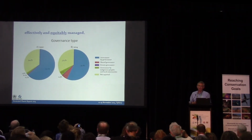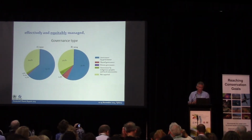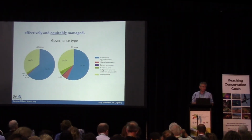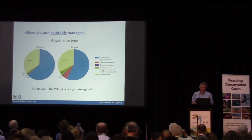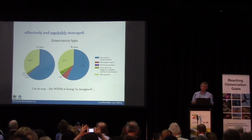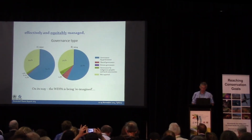Then these areas are meant to be equitably managed as well. That is really difficult to measure. What we're trying to do here is look at the governance type as some sort of proxy. Even if you know what the governance type is, you still don't know how effectively or equitably it is really being managed. So this is on its way. In order to build up this data, we're going to have to completely reimagine the World Database on Protected Areas and open it up for much better quality data on indigenous and community conserved areas and other sorts of data of this kind, so that we can really look at the governance process.